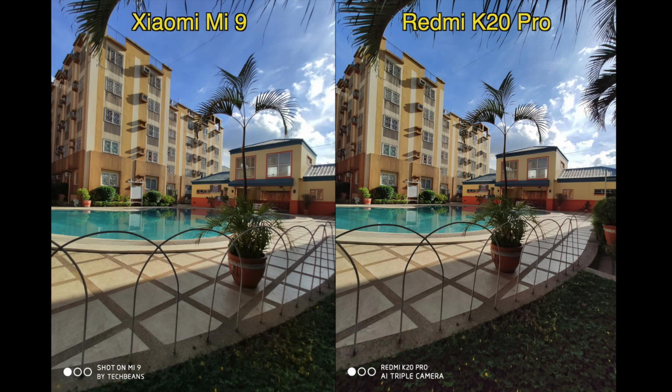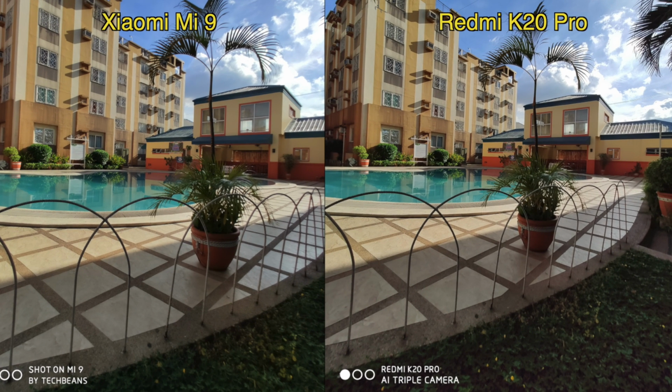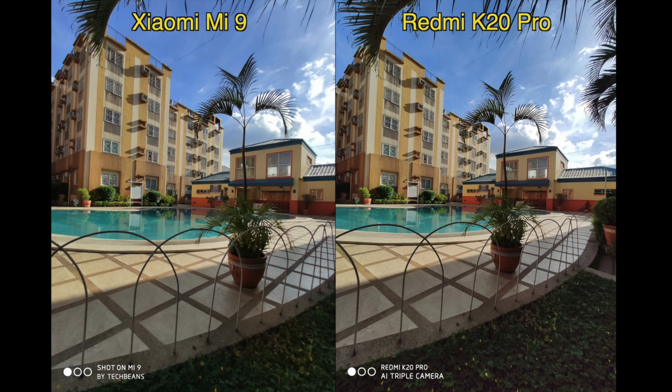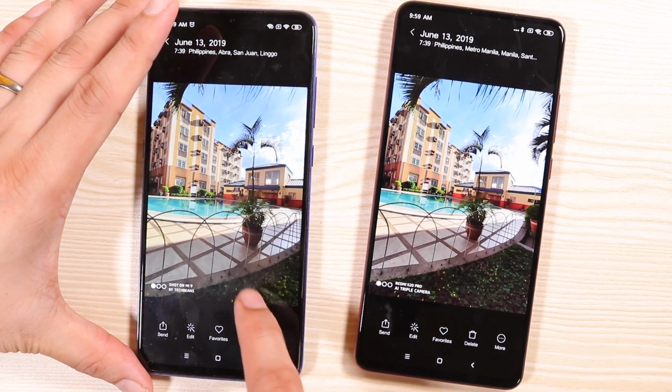And coming to the ultra-wide angle lens, the K20 Pro has a much wider field of view. If you look at your lower right, you can see more plants right there. Also, look at the dynamic range on the K20 Pro. The lighting here is just more balanced compared to the Mi 9. It's pretty dark right here at the bottom.